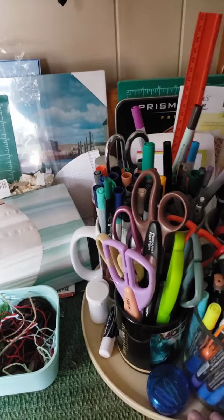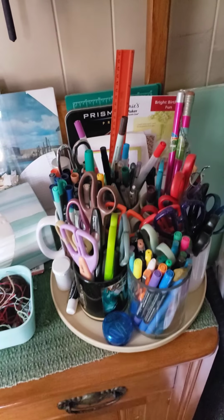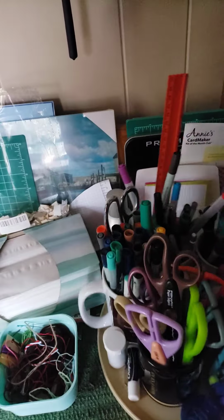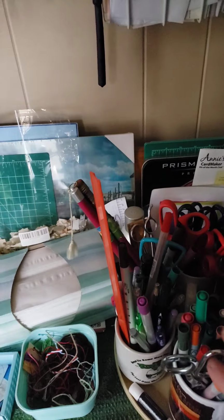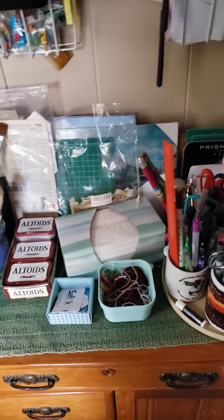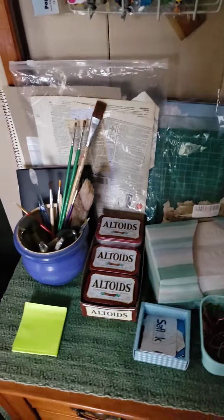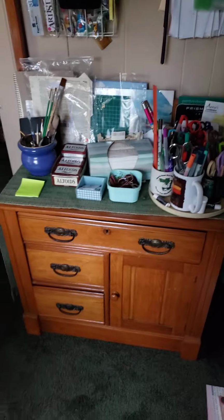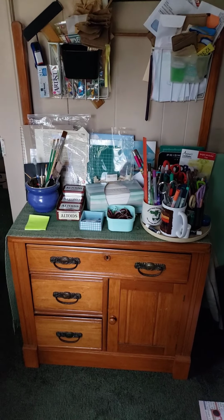This is a turntable, and so I have mugs and glasses and all sorts of things in there. You have all my markers, and my scissors are in here. I keep my fabric scissors over here so that they don't get mixed up with my daily paper scissors. More Altoid tins that I haven't used yet. And of course, brushes.